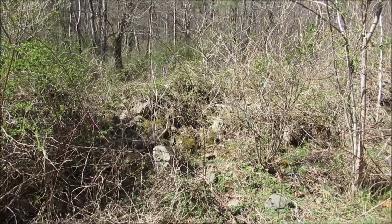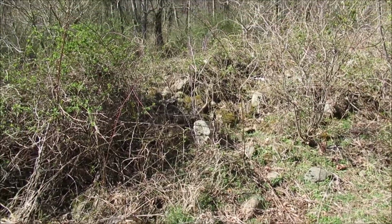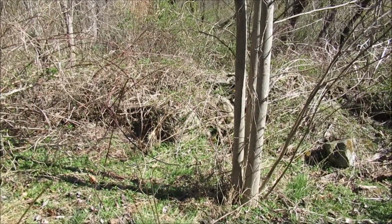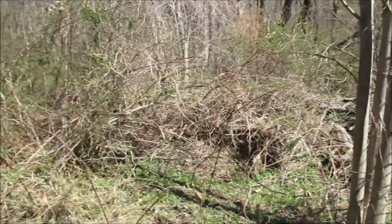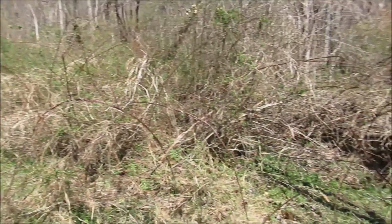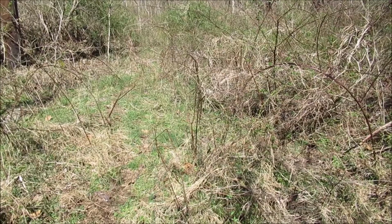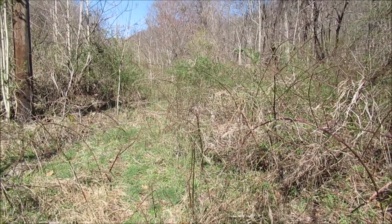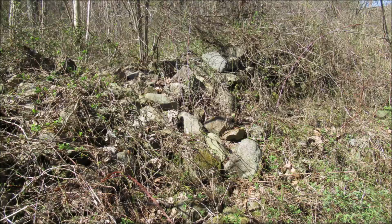Well, now I'm pushing myself a little further up higher on the mountain, and now I've got rocks piled up left and right. There's rocks to the left going up that way, the way I'm headed, and here's the rocks on the right side. So maybe it is rocks left and right, but this was an awful wide road, if that's what it was. I keep trying to push my way a little further up. This is pretty nasty hiking though.